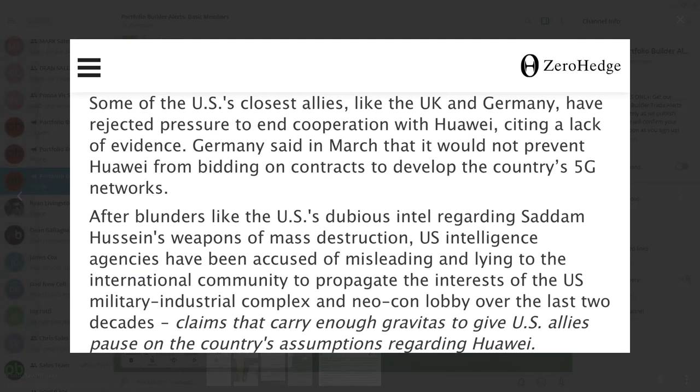Some news on Huawei. Some of the U.S.'s closest allies, like the UK and Germany, have rejected pressure to end cooperation with Huawei, citing a lack of evidence. Germany said that in March, they would not prevent Huawei from bidding on contracts.